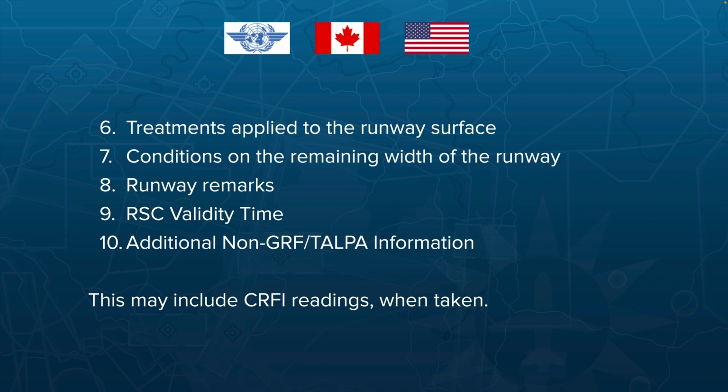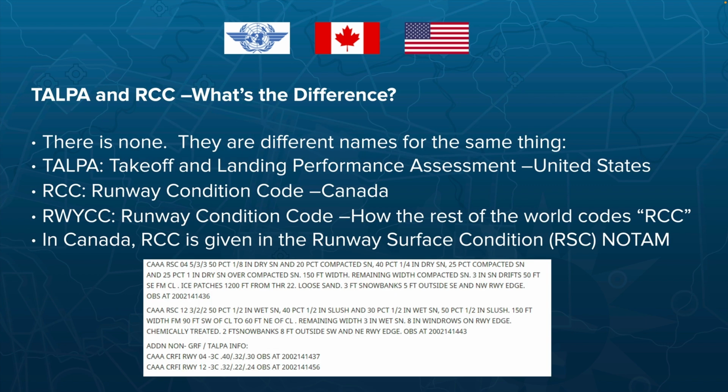And if they are there, that's where you get the additional non-GRF information, and you can take a look at the CRFI readings when taken. Here's a good example of it. So what's the difference between TALPA and runway condition code? There really is none. They are different names for the same thing.